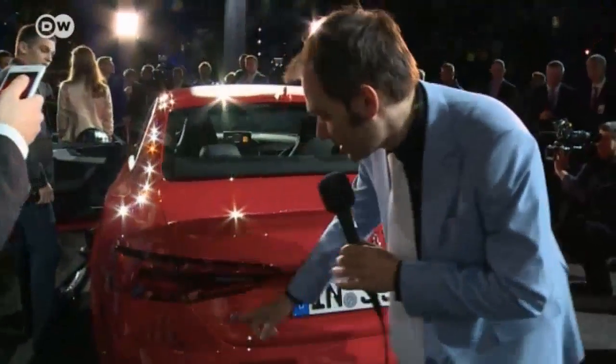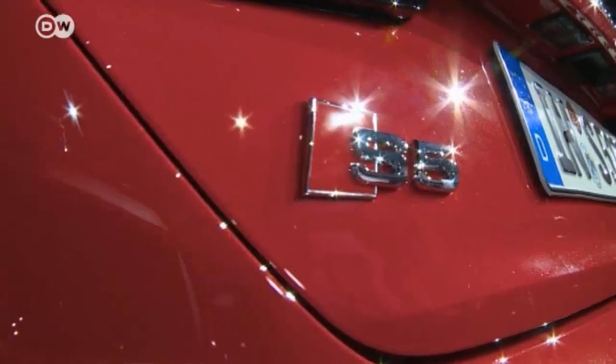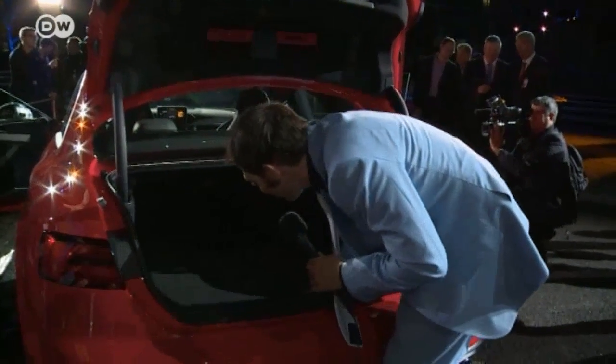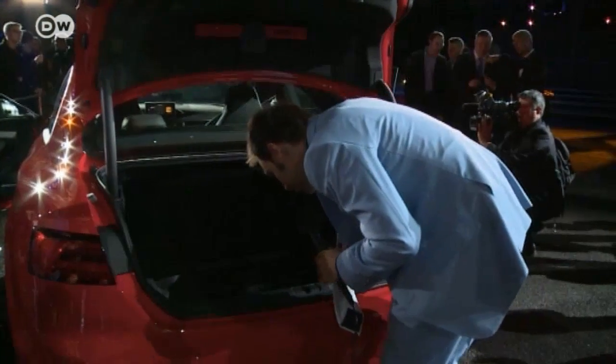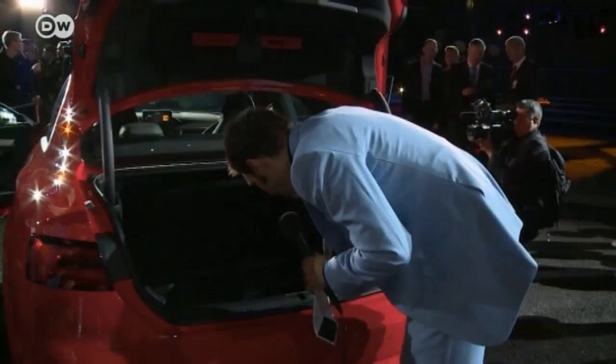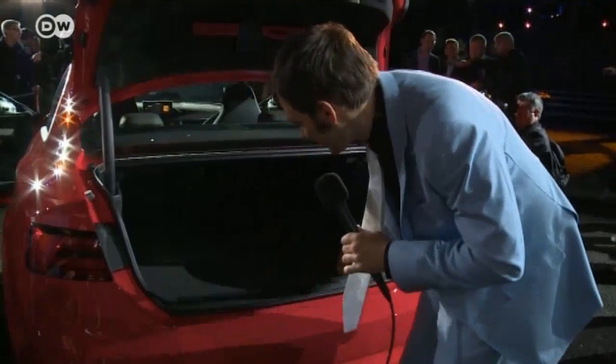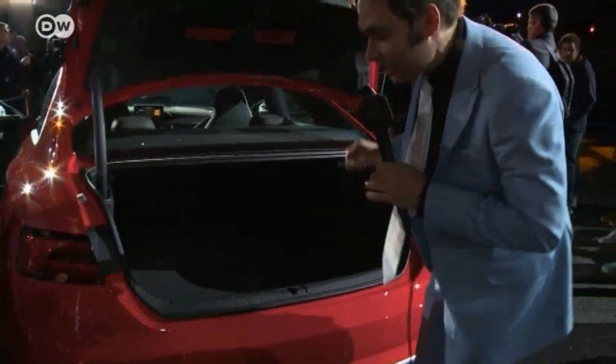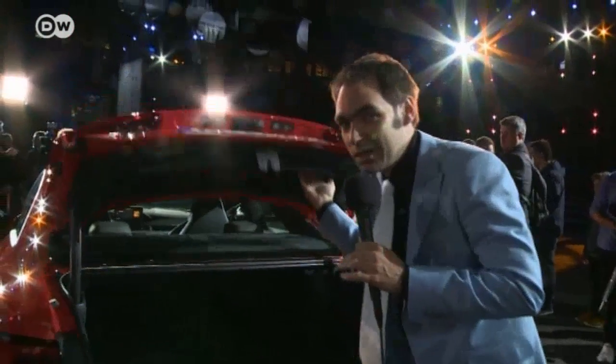Not only the A5, but also the Audi S5 is new, says Matis, and both of them offer a lot of trunk space for a coupe. Down here, there is still a bit of space for a first aid kit. Of course, this is no car for a 4-week vacation for a family of 4, but the buyer of an Audi S5 is more interested in having a little fun on his drive home from work.